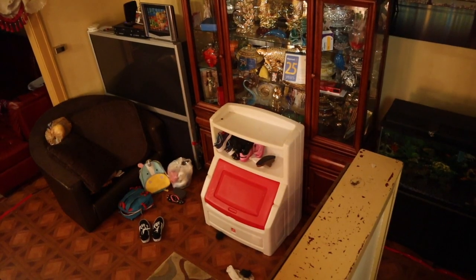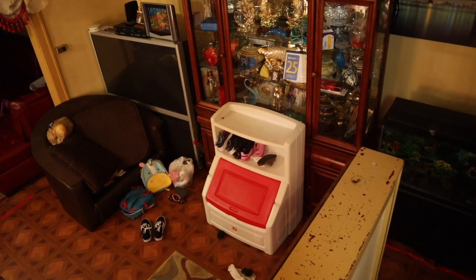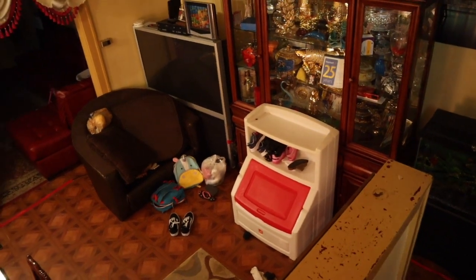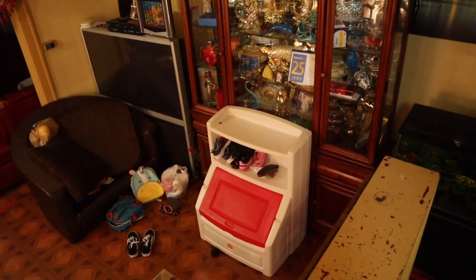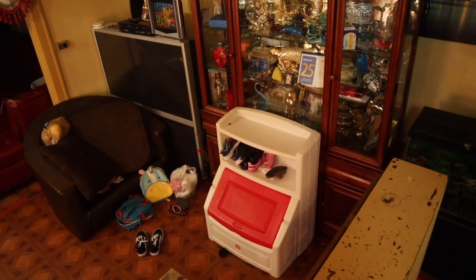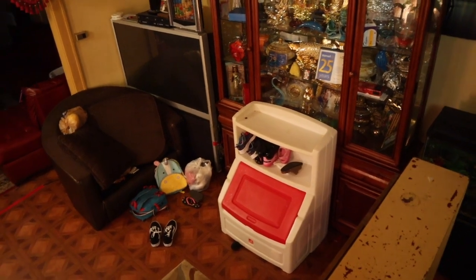Alright, that's where the toy chest is. It's by that brand Step 2. I've got a lot of Step 2 products because I think they're amazing. Oh, my battery's gonna die. But anyway, that's gonna be the hard part because there's junk in there too, and I need to look through it so I can carry it upstairs because it's too heavy with everything inside. So then my parents have more space down here, I guess.